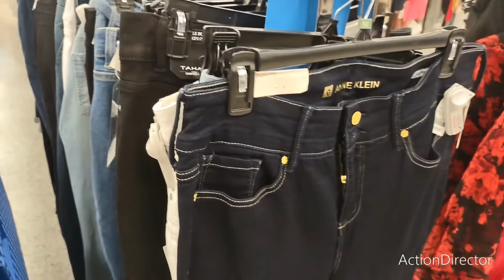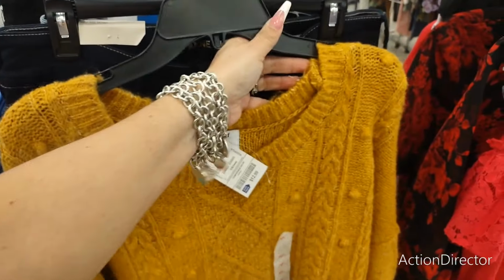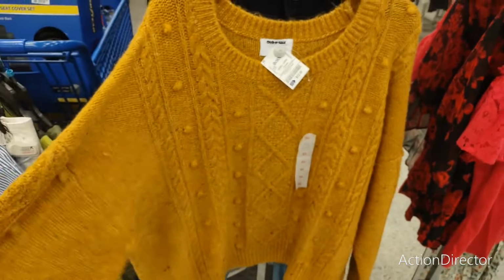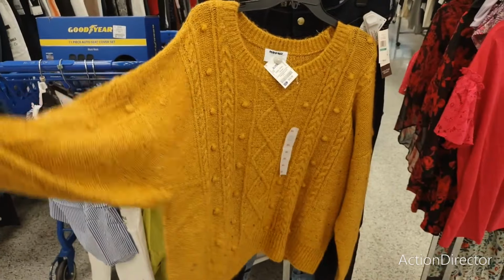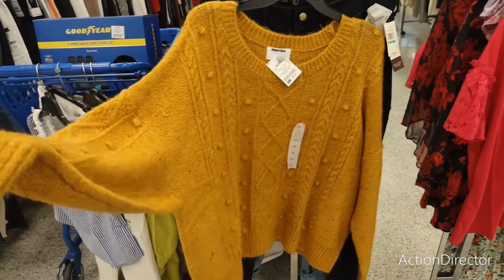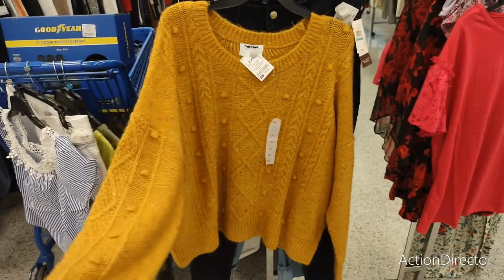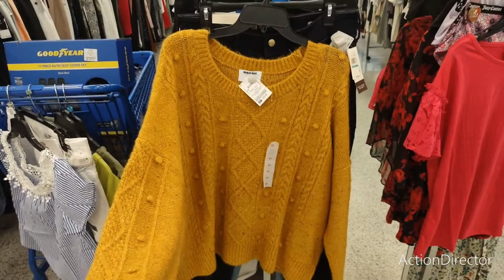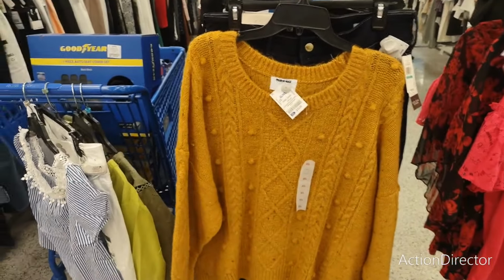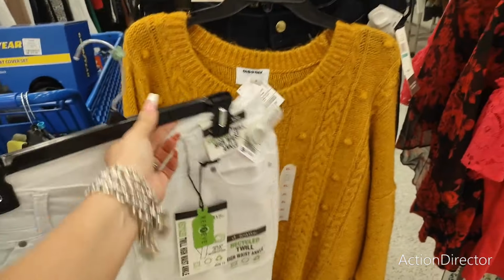All right, I found this. This is really cute. This is this extra large Old Navy. And this is $12.99. Look at how cute this is for fall. This is a big extra large. I would say this would be a 3X in some sizes. So, but look at how beautiful this is. Doesn't this scream fall? I mean, it matches perfectly with those dark denim jeans. But if you wanted to, you could pair it with the white jeans.